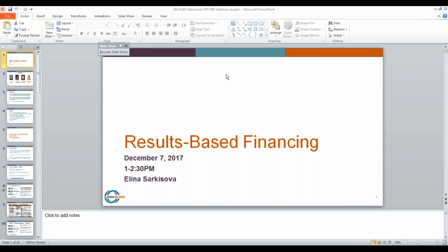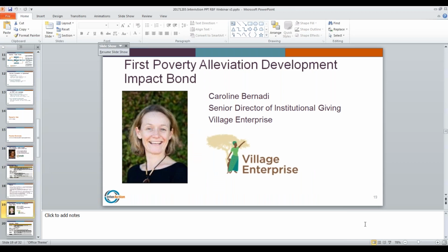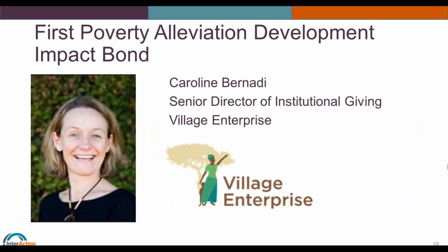Caroline is Senior Director of Institutional Giving at Village Enterprise. She joined the team in 2005. Prior to Village Enterprise, she worked in operations and finance in the luxury goods industry in France and was co-founder of Matiam, a social venture. And she's going to be talking about the first poverty alleviation development impact bond in sub-Saharan Africa. So Caroline, over to you.